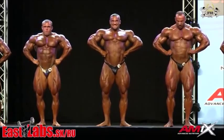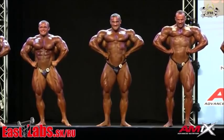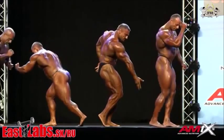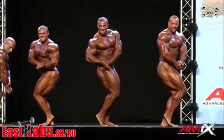There it is, the front lat spread. Okay. Shabunia again. Here we go with the side chest pose. There it is.